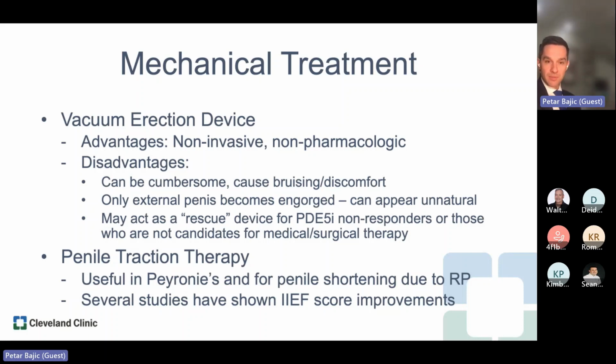It's kind of cumbersome. It's not the most natural erection. It can cause some bruising and discomfort. It only engorges the external part of the penis, although half of the penis is actually inside of the body, so it's kind of a floppy, unnatural erection. Some guys go for it. Some guys try it along with the pills, but in general, satisfaction is quite low.